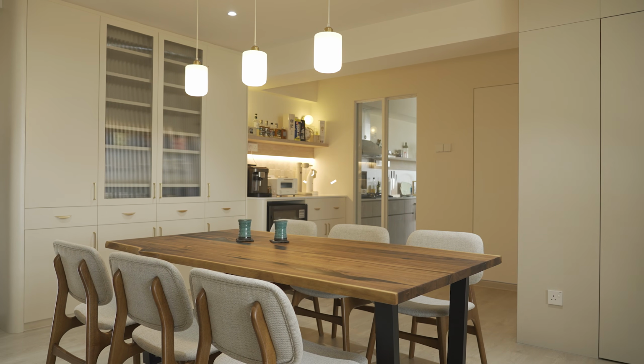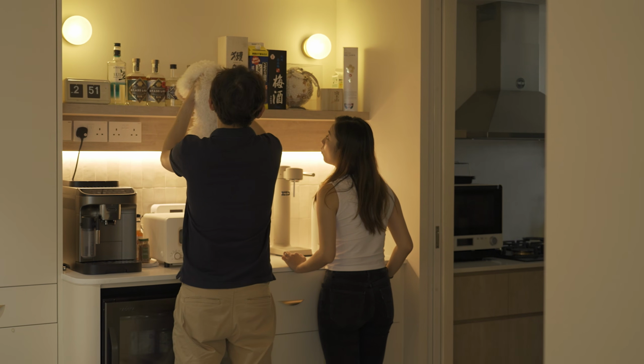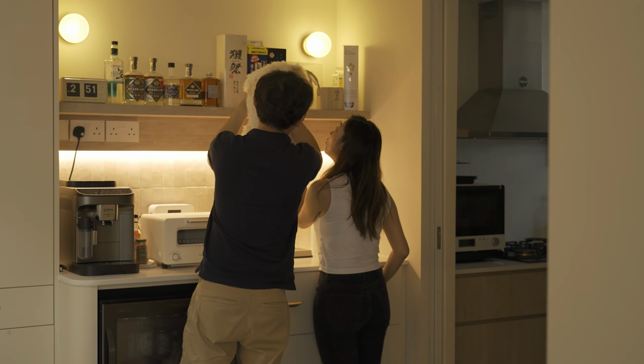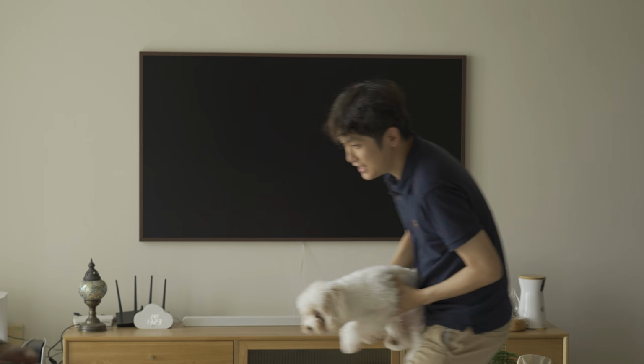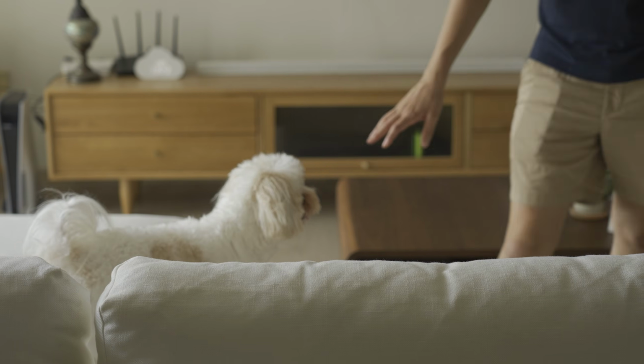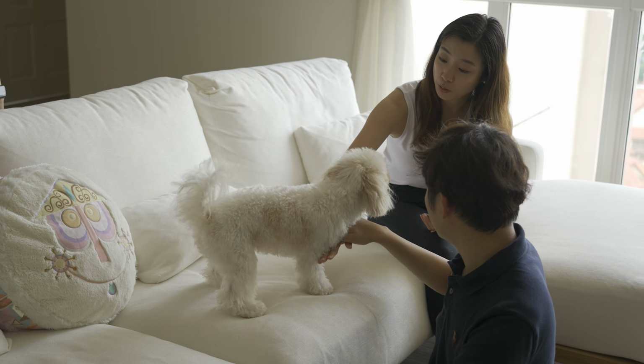Home to me is the place I know I can relax and also the place I can spend time with my family. Home to me is actually a place where I begin my day to give myself a fresh purpose. And at the end of the day, it's where we want to come home to spend some quality time with our family.